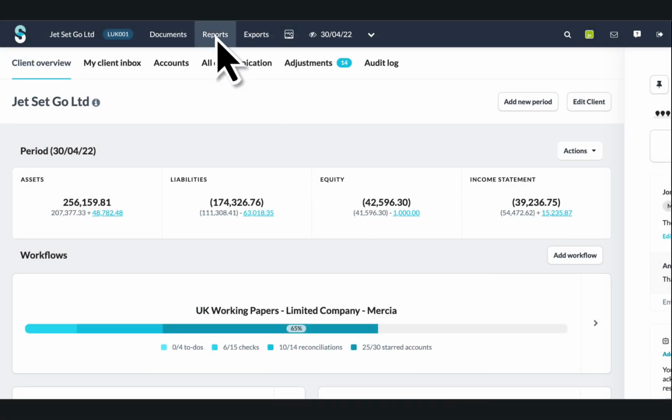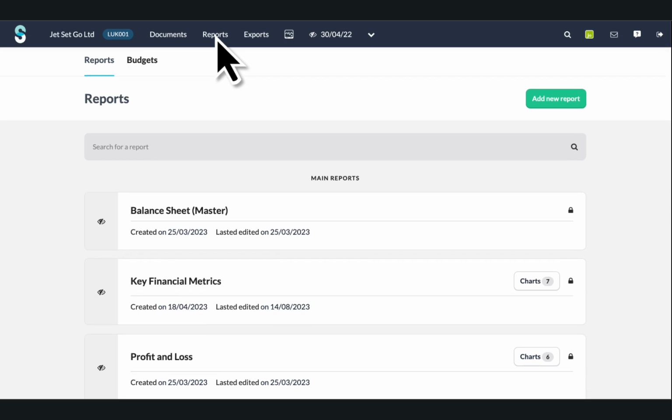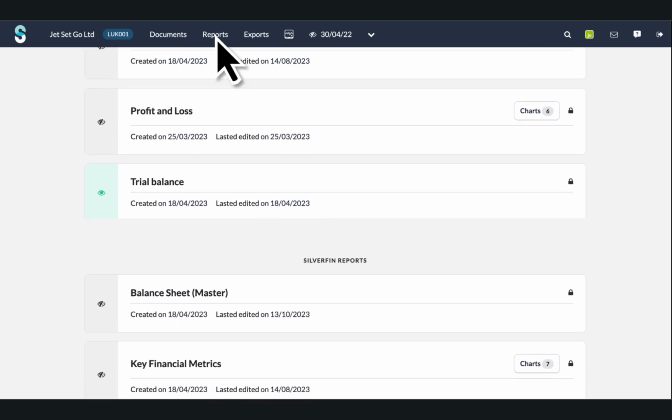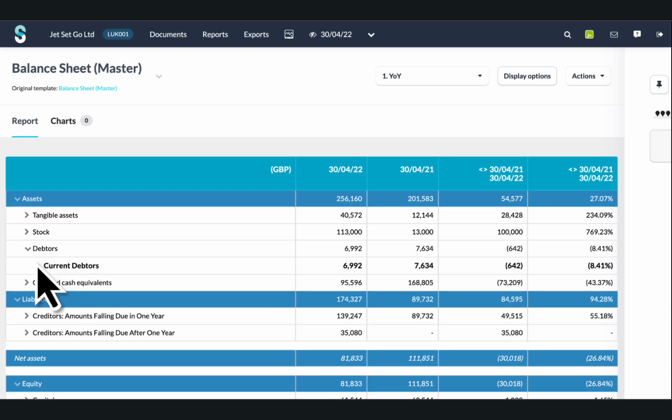So as well as being a great compliance platform, Silverfin also lets you expand your value-added services. So our management accounts gives you these pre-built and completely customizable reports. All the reports are pre-populated with the data that's been automatically pulled from your client's bookkeeping system and that you prepared in the working papers. So there's no manual work to be done.